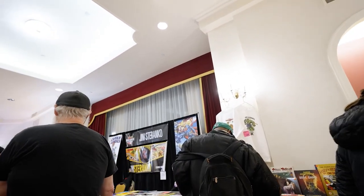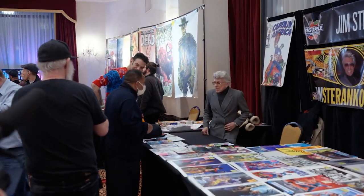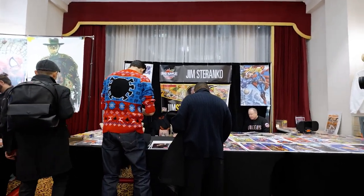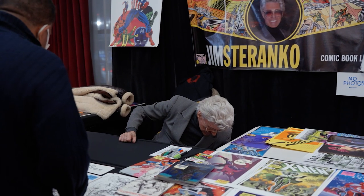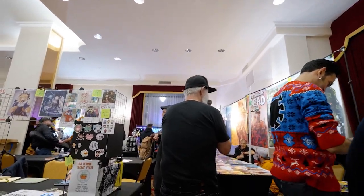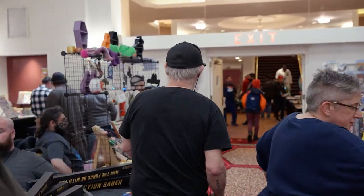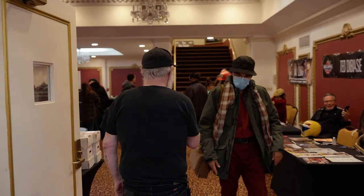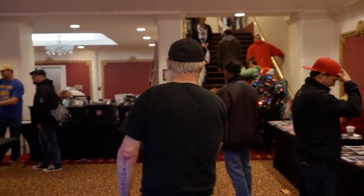And this is the table of the legendary Jim Steranko, an amazing artist, probably one of the top 12 of all time. In my books, for sure, Hall of Fame. And as we're going through, we have some other stars in the lottery: Serena Vincent, the Million Dollar Man Ted DiBiase, Bai Ling.